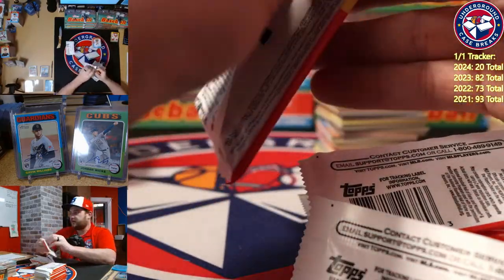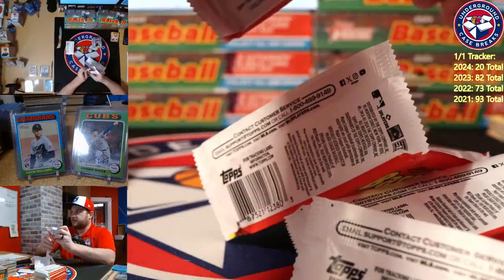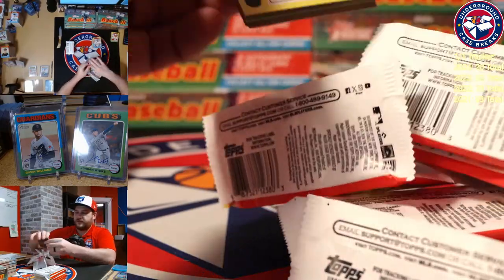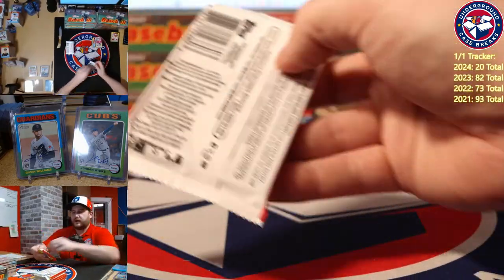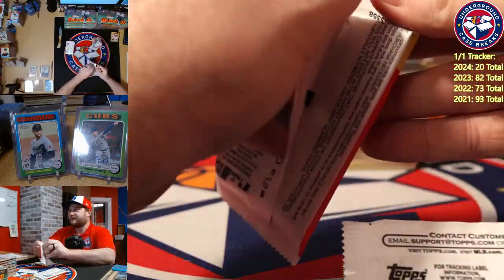So it could happen, 100%. I just want to see some red ink tonight. That's what I get out of staying late. Hopefully some of you guys get some beautiful cards for your collection. And, hopefully, I get to say I pulled some red ink.